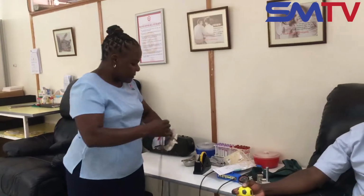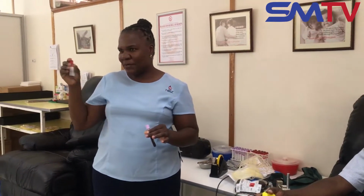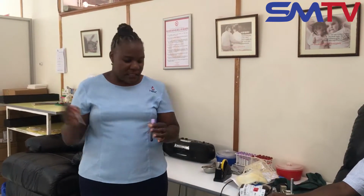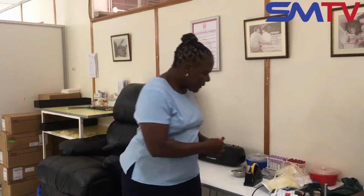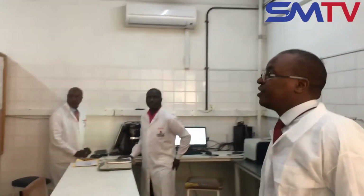We also collect some samples. As I said before, we test for infections. This one is for TTIs, the ones that I mentioned, and the other one is for blood group. Each time you donate, we take these two samples. They will be tested in the lab, where they will explain further. And then we tie them together like this. You all in, right?